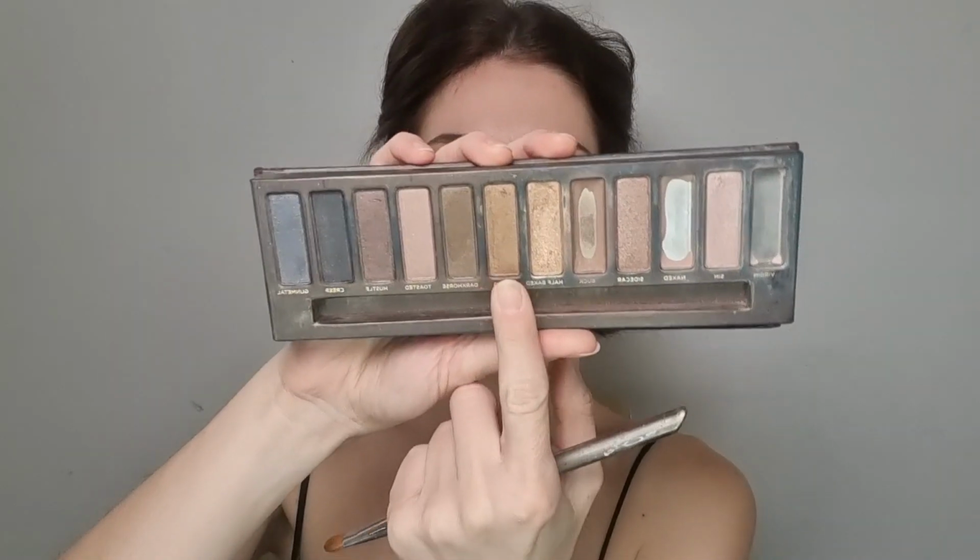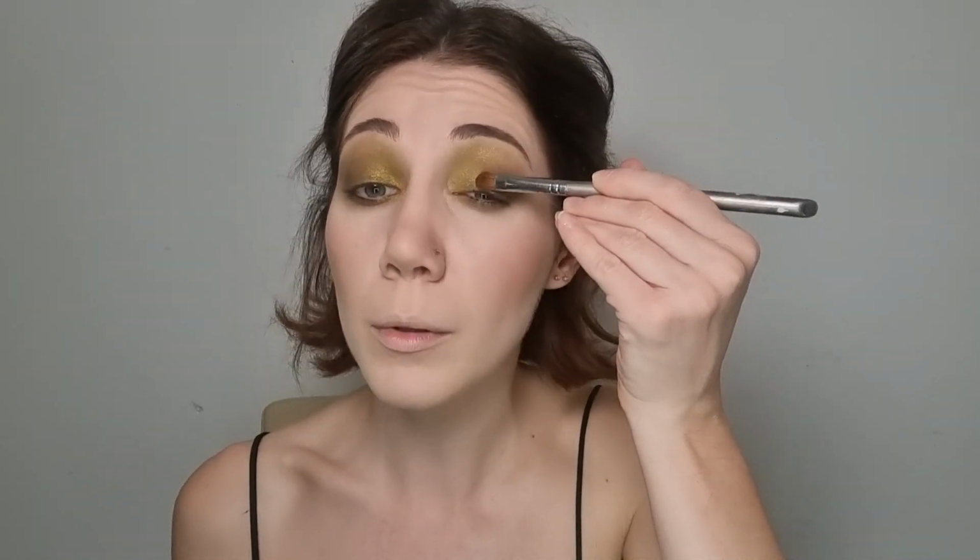Using Smog, this one here. Again, no setting spray or rose water to wet it, but I'm going to do a light dusting over the center. And what I'm doing is concentrating it in the center of the eye, kind of like how you do a halo eye, but I am mixing it in with Goals and also extending it a little further past the center so it can mix with Dark Horse, which we're using next.